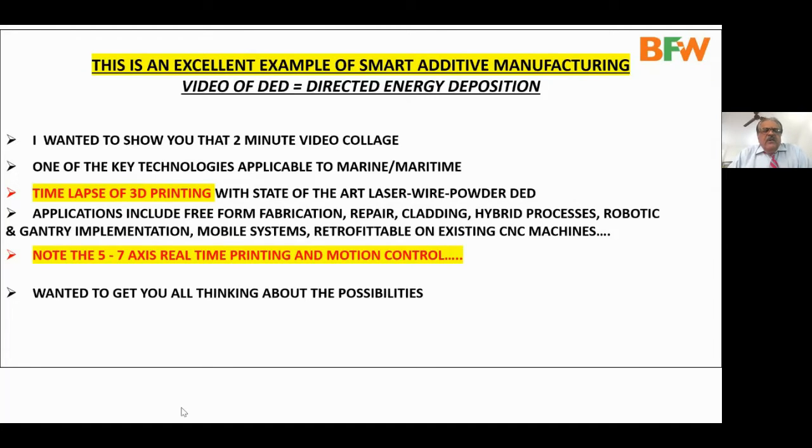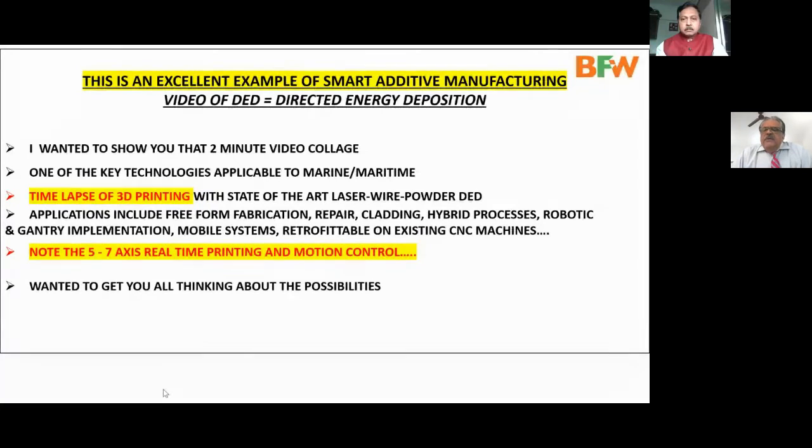These were time-lapse videos, but none of the videos of a printing process was longer than 70 or 80 hours. And those parts would take months to make conventionally. Okay? You can print parts, you can repair parts, you can flat parts, you have hybrid processes, you have robotic and gantry implementations, mobile systems, and retrofit on existing machines. And this is 5 to 7 axis real-time printing and motion control. And I want you all to think about the possibilities. That's why I showed you the video in the beginning.